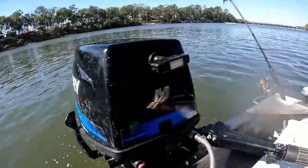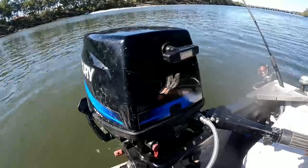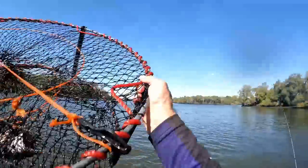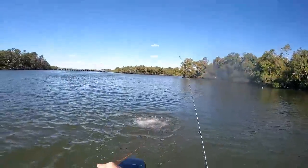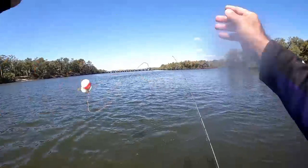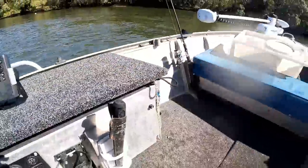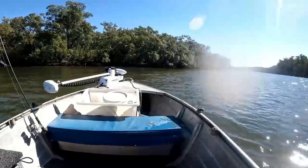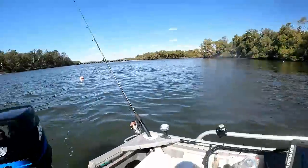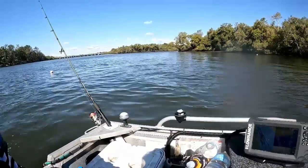I don't know if there'll be any more in that little spot, but okay, we're gonna head up river for a bit and try a few different locations. Hopefully that pot's still there. It's out a little bit far. I don't like putting it out that far in case it gets clipped.